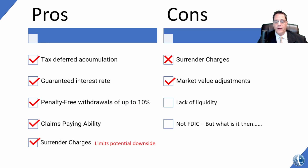Next is the market value adjustment. What's a market value adjustment? Well, a market value adjustment is tied to the surrender charge. Again, if a client breaks the deal they made with the insurance company, and interest rates are higher than at the time they bought the product, so, hey, the bank CDs just went to 12% for 1 year, let's get out of my annuity, right? So it's a con because the insurance company is now going to ding you more than just the surrender charge with the market value adjustment. Interest rates are up. That's a con, right?